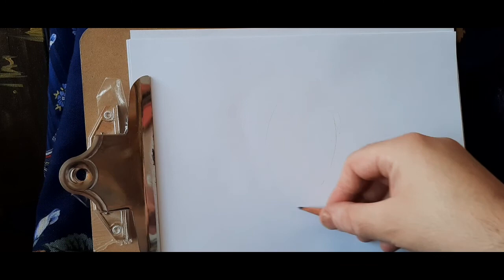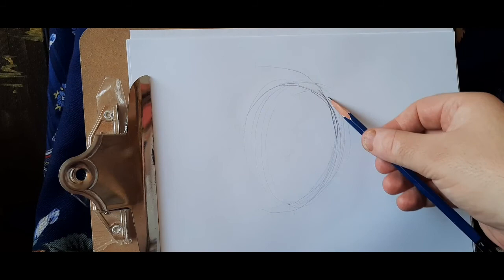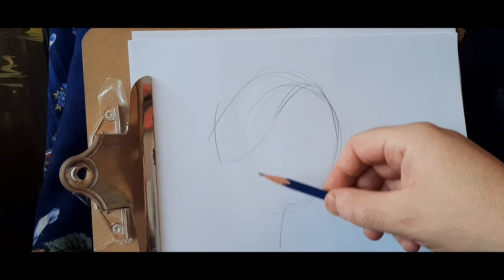An oval, an organic oval shape, kind of an egg shape, it's pointier at the bottom. That's a general shape of a human head. It's simplified and stylized into an oval, the human head. And then everything else is details, and they exist within the major shape.